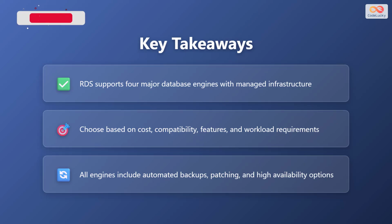Importantly, all 4 engines include critical managed features such as automated backups, automated patching, high availability options through multi-AZ deployments, and read replicas for scaling read-heavy workloads. This managed approach allows your team to focus on building applications rather than managing database infrastructure.